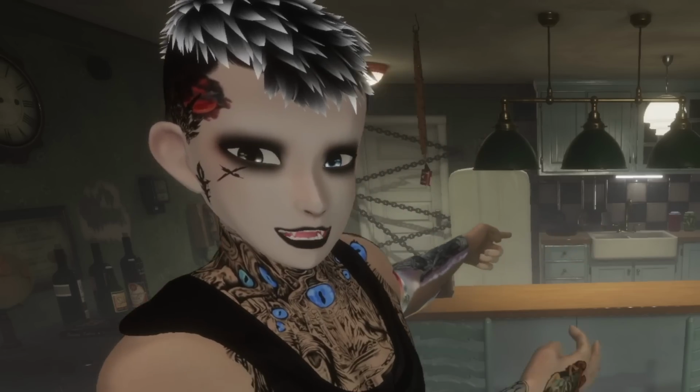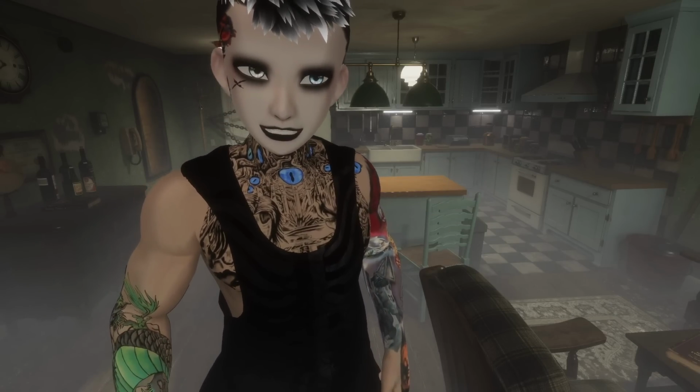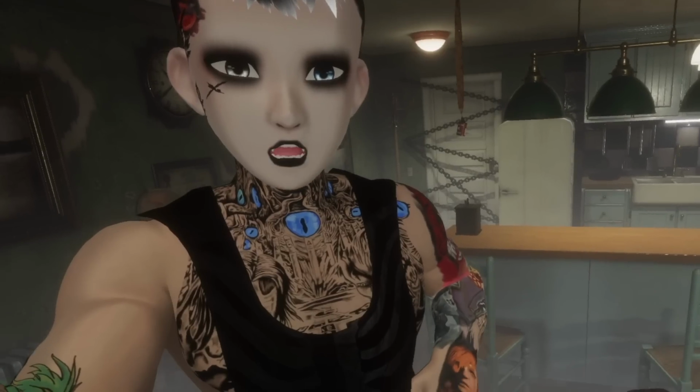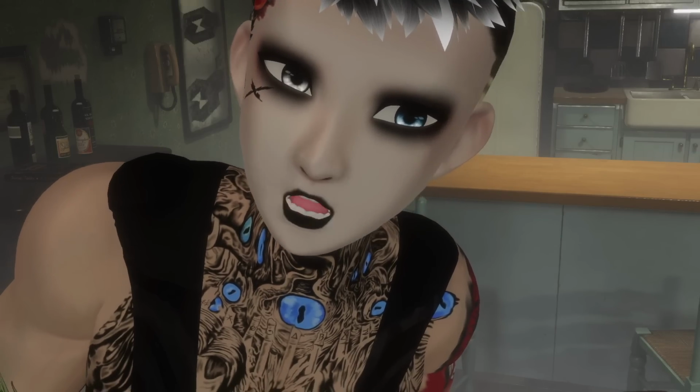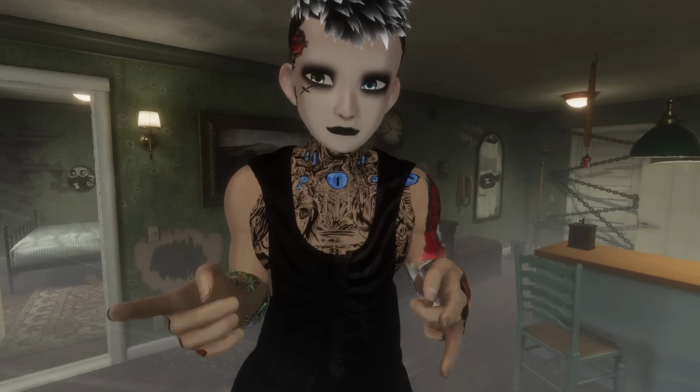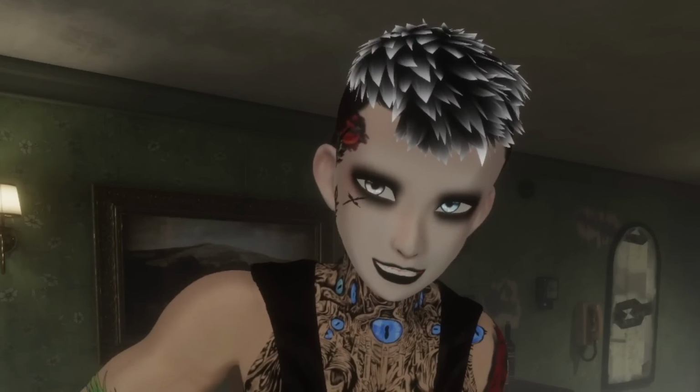This kitchen, my beautiful kitchen, was inspired by the kitchen that you find in Silent Hill 4. So is the door. You see this? Don't worry, the chains aren't real. I got them from Etsy. They're just cosmetic. They fasten with Velcro, so we can just leave whenever we want. It's not like I'm stuck in here.